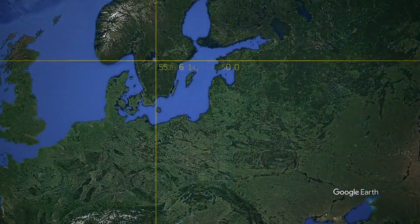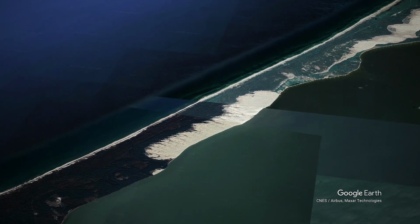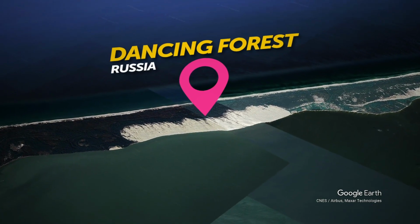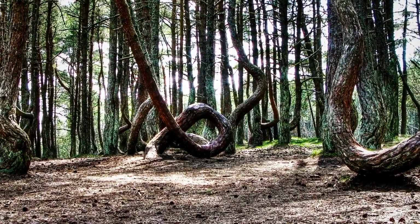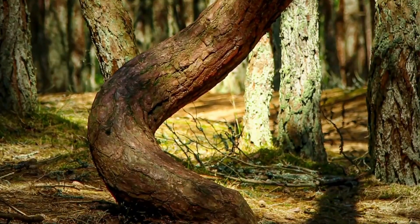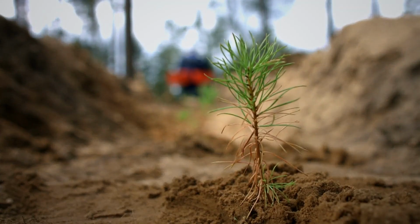In Russia, on the shores of the Baltic Sea, there's an enigmatic national park. The Dancing Forest is a place that no scientist has managed to explain so far. The pine trees of the forest are all crooked and twisted into loops and spirals. The forest didn't appear until the early 60s, when the pines were planted in order to make the sand dune in that area more stable.